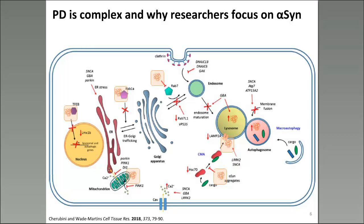I won't go through all the details with each associated protein, but rather I just want to emphasize how complex PD is. The second point is I want to give some rationale for why alpha-synuclein and its aggregates remain the most targeted protein as a therapeutic strategy. This is in part because alpha-synuclein aggregates disrupt multiple cellular pathways, and I indicate this in this slide by showing all the alpha-synuclein aggregates in the orange colored boxes here.